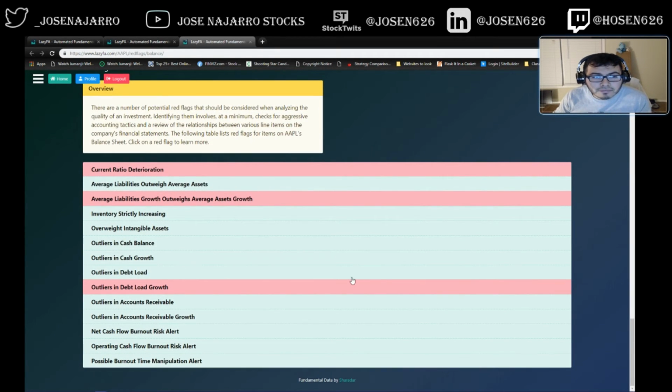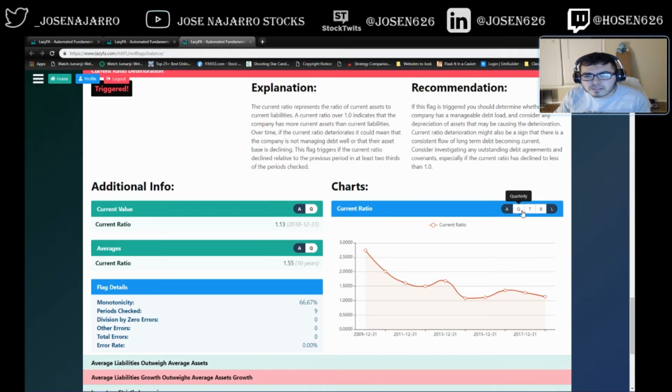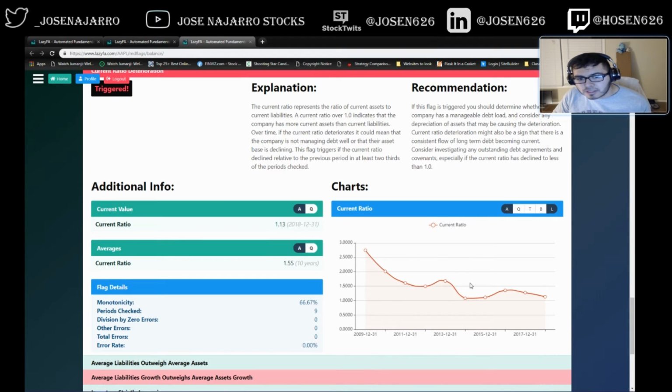Next, we have a few red flags that LazyFA gives us here. So, current ratio deterioration. I really like this red flag. The current ratio is the ratio between assets and liabilities. So the higher this ratio is, the more assets this company has compared to liabilities. And if we take a look at the annual, throughout the years, it has been decreasing. It was at an all-time high in 2009, where it had a current ratio of about 2.7. Right now it has a current ratio of 1.13. So throughout these years, this company has been increasing its liabilities and not increasing its assets at a similar pace.